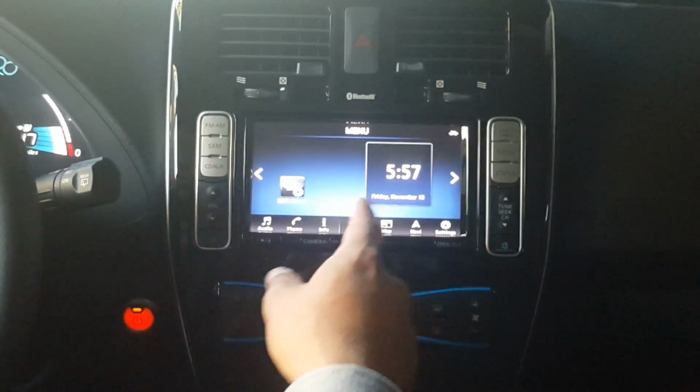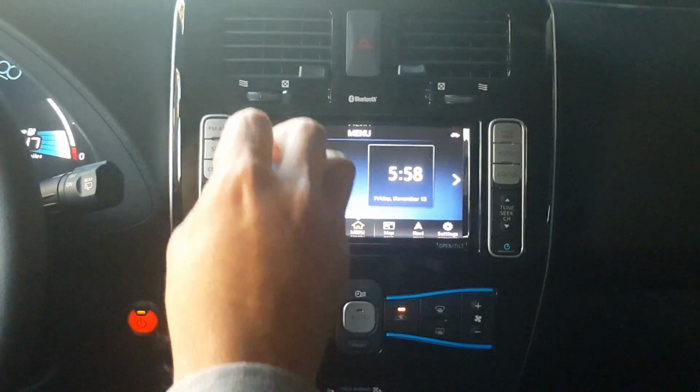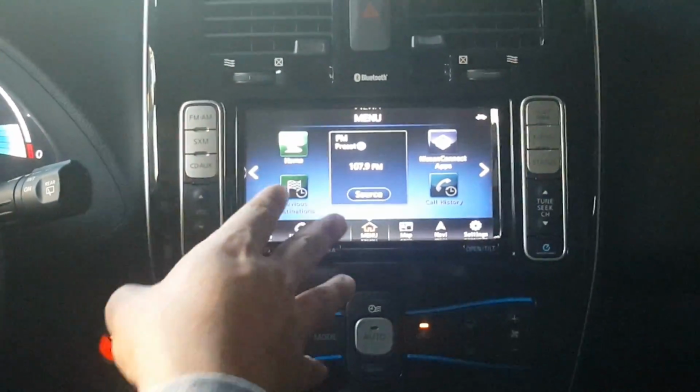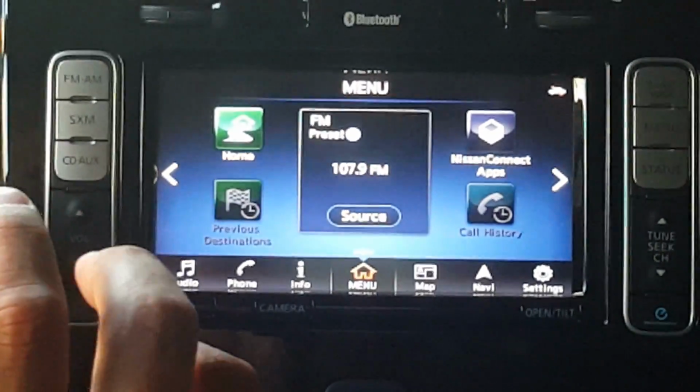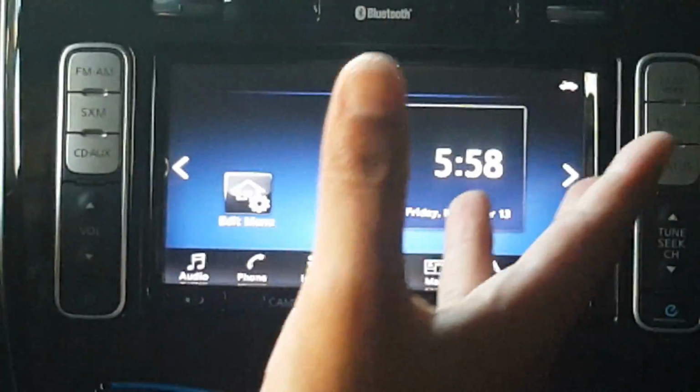It works a lot like a smartphone, so you can swipe things to the left, to the right. You can pin certain apps to the home screen itself. So if you need to access something really quickly, pin it to the home screen and you're good to go. As you can see, the touch is really smooth. It works almost like a smartphone.